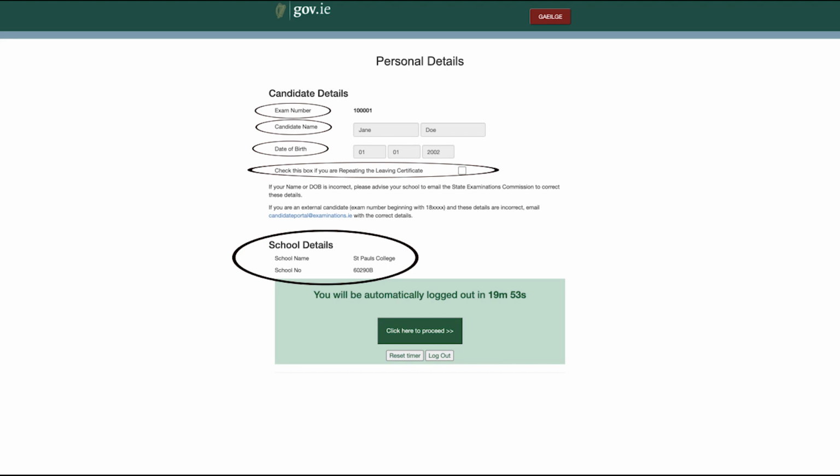You cannot change your name or date of birth on the portal. If these details are incorrect, please advise your school to email the State Examinations Commission to correct these details. If you're an external candidate, examination number beginning with 18, and these details are incorrect, email candidateportal@examinations.ie with the correct details. Please click on the Click Here to Proceed button to bring you to the next page. This video is for Leaving Certificate students only.